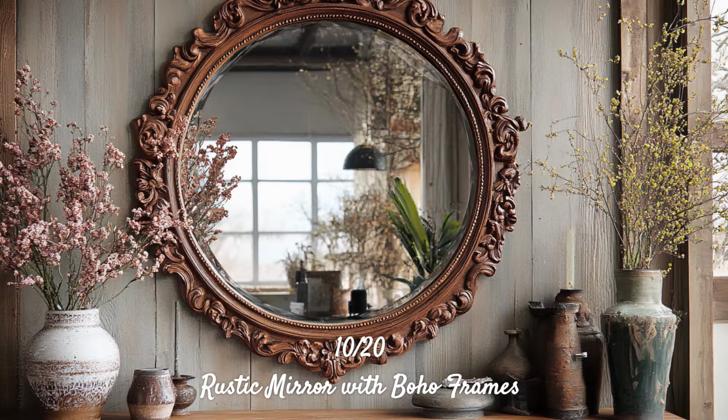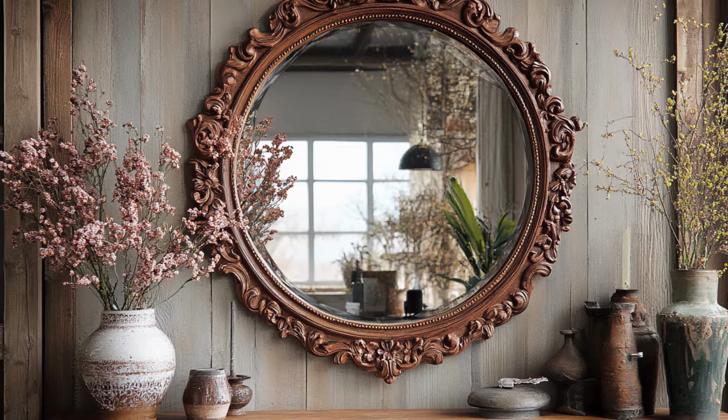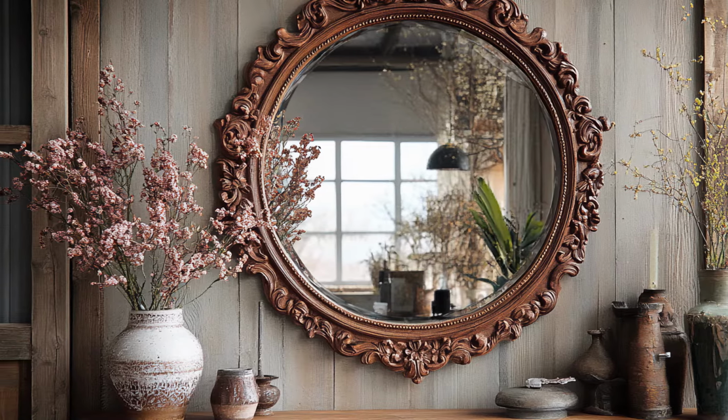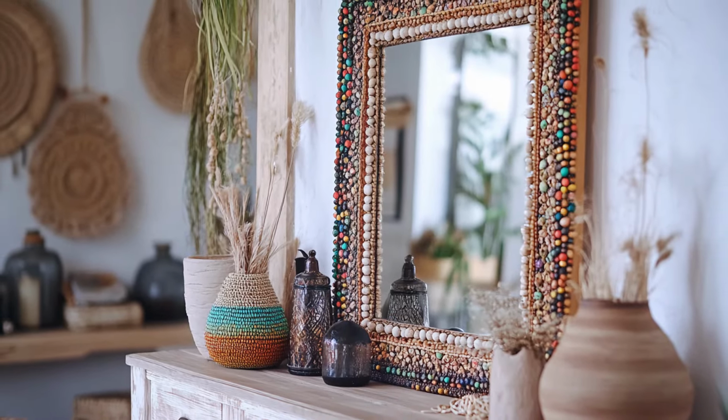Upcycle an old mirror by painting its frame in earthy tones and decorating it with beads or feathers for a bohemian touch. Hang this piece in your country cottage entryway or living room to add rustic charm and a personal touch.